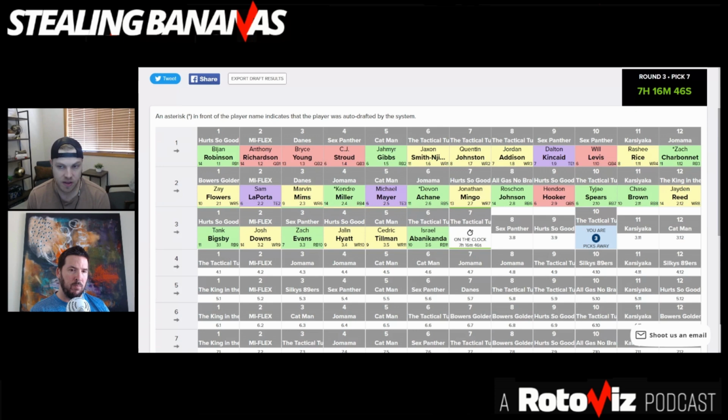Kincaid gets the draft capital edge and lands in a Buffalo offense that's fantastic. So it doesn't mean you should take Mayer over Kincaid necessarily, but from a prospect profile, from a production perspective, actually lean Mayer's way.